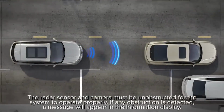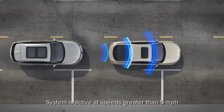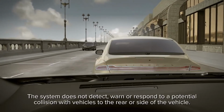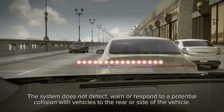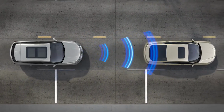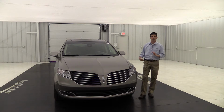So if there's a vehicle that's going slower than you or stopped in front of you, it'll alert you with a series of lights on the dash as well as a series of tones, and it actually uses the brake support to slow you down. And if you're not hitting the brake whatsoever, it will slow you down completely. So those go hand in hand, and it's real nice equipment on this vehicle, a nice technology package that I think you'll really appreciate.